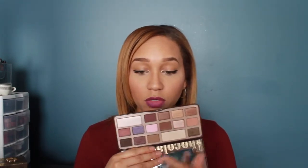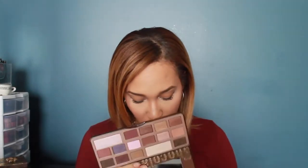But it has some beautiful neutrals, some really, really nice dark colors, like the Triple Fudge right here. This shade I think is, I don't know, I have the Semi-Sweet. But all of these shades are just perfect to create a wide range of eye looks. So this has definitely been one of my most used palettes because of that reason. I don't need to speak too much about this one. I think everybody already knows. So yeah, the Chocolate Bar palette has definitely been a most used palette.